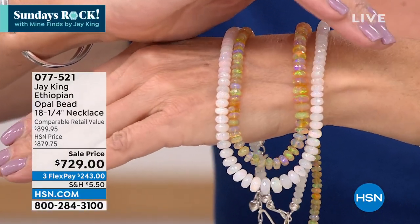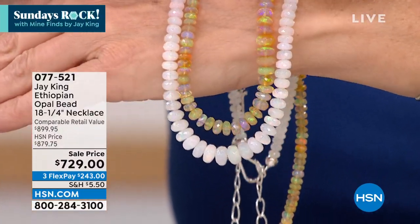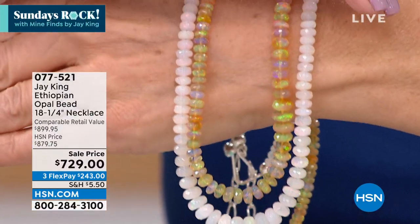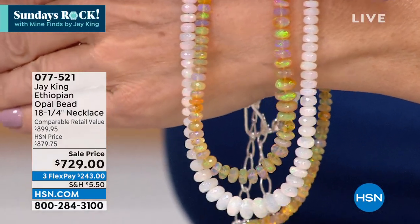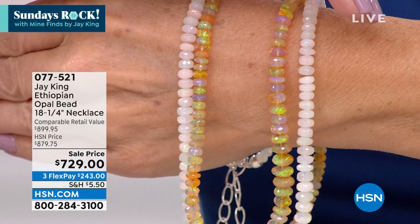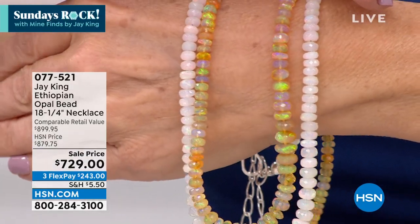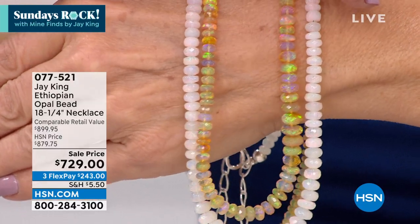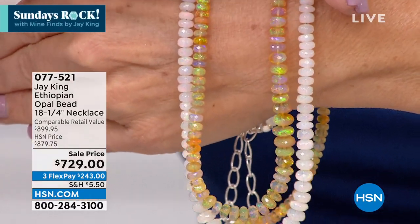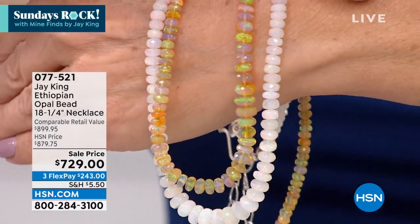All right, this is a once in a lifetime opportunity. You're looking at the last of the few of these that we had. They're all faceted. What makes this so unique and so different, there is not a single bead in this necklace, not a single bead that doesn't have fire. This is all AAA, AA grade, precious Ethiopian opal.